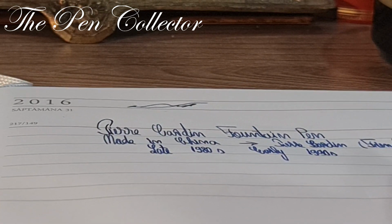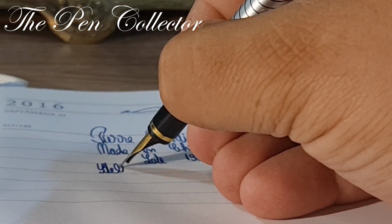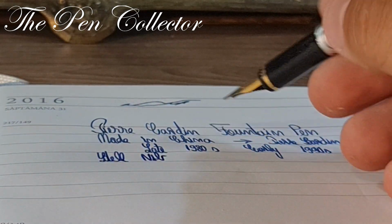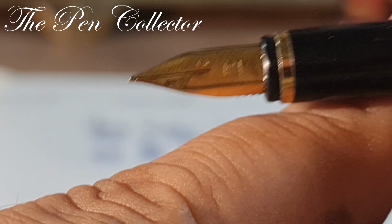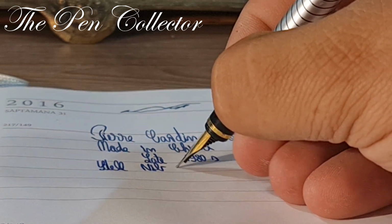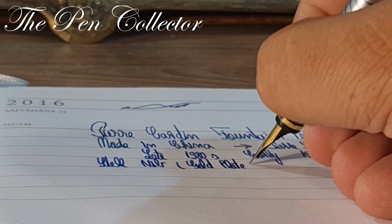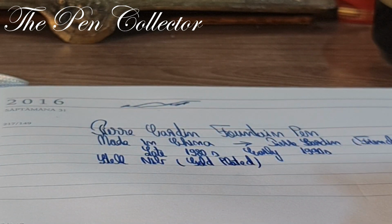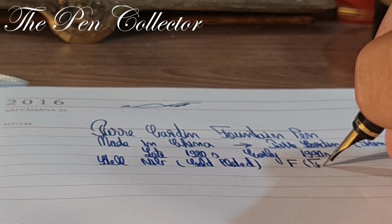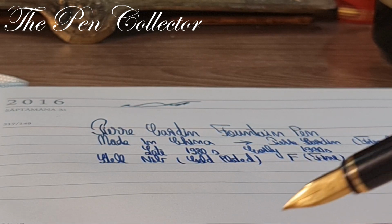So this fountain pen is fitted with a steel nib. It has the logo of Pierre Cardin engraved on it, as you can see. A steel nib, gold plated. And again, guys, judging by the way it writes, I believe that this is a fine nib. I like it. It is quite a smooth nib.